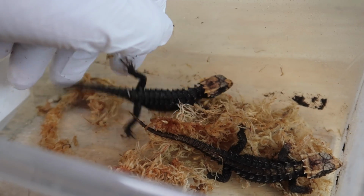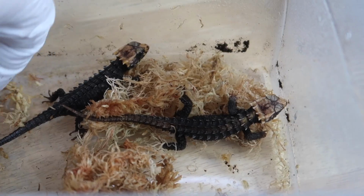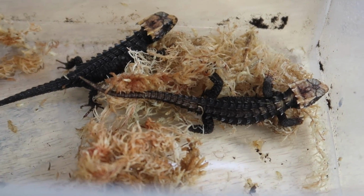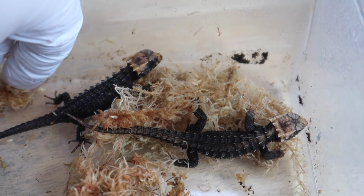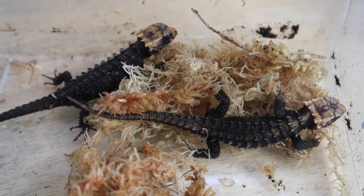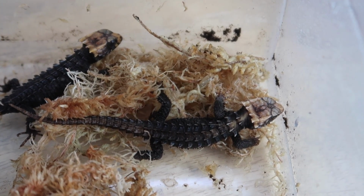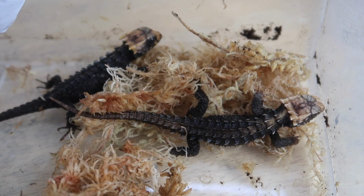What's interesting is crocodile skinks will lay one egg at a time, and every 75 to 90 days on average, a baby will hatch, at which time the female will lay the next egg. And the parents actually incubate the egg themselves, so they'll move it around the enclosure based on its needs at the time when it's incubating. And that's just super cool behavior to see in these animals.